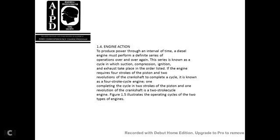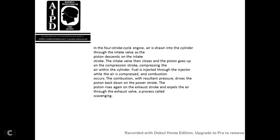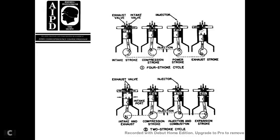This illustrates an operating cycle with the two types of engines. In the four-stroke cycle engine, air is drawn into the cylinder through the intake as the piston descends in the intake stroke. The intake valve then closes and the piston goes up in the compression stroke. The fuel is injected by the injector while the air is compressed and combustion occurs. The combustion pressure drives the piston back down in the power stroke. The piston rises in the exhaust stroke and expels the air through the exhaust valve, a process called scavenging.